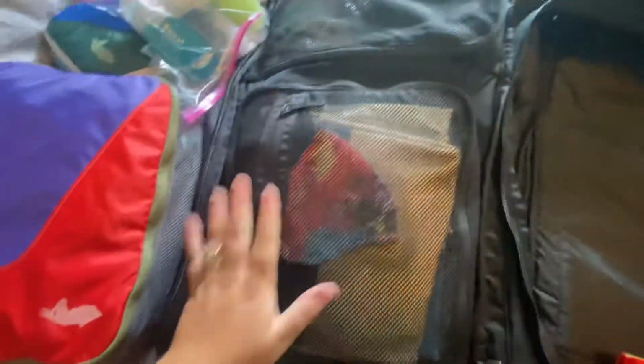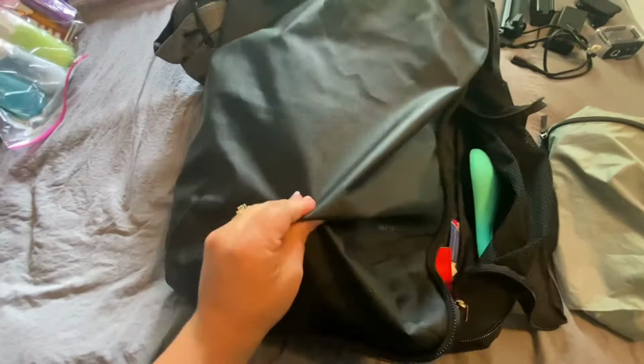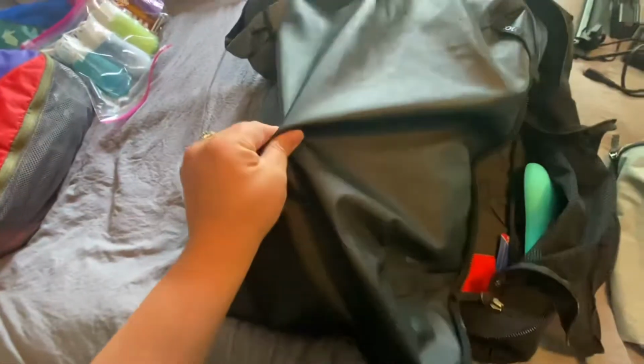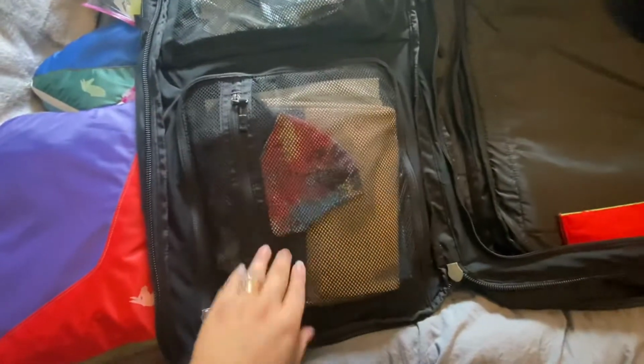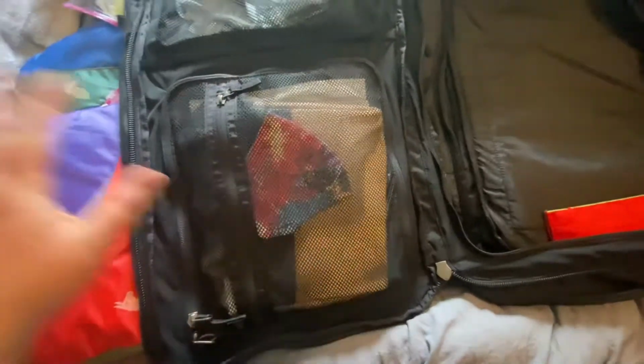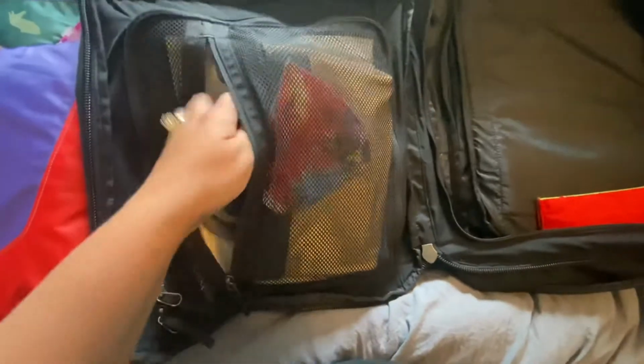Let's see. It has a couple of components, which I think are great. So if you look, this is the front of the bag. Once you start packing this bottom one out, it really pushes this part forward, so it does get kind of thick. And what's nice is it's separated to be sort of its own packing cube. So this front part actually holds more than you would think.